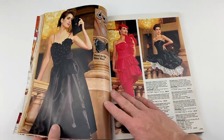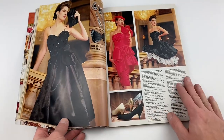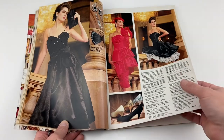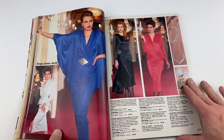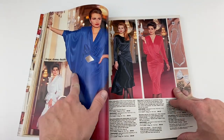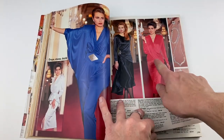'80s styles, here we go. Actually, yeah, that's fine. That big bow, I don't know what it is. These big bows on there. Oh, God. What do we got here? Wonder Woman? Drape, drama, dazzle. She's cute. I like her.